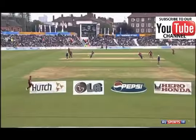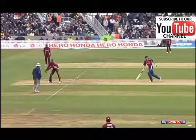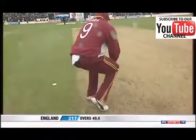Well, nothing makes captains and coaches more angry than seeing this. Two deliveries. How useful will that be at the end of today? Steve Harmison trying to get back on strike. He was stranded. Good bit of work from the West Indies. That summed their day up.